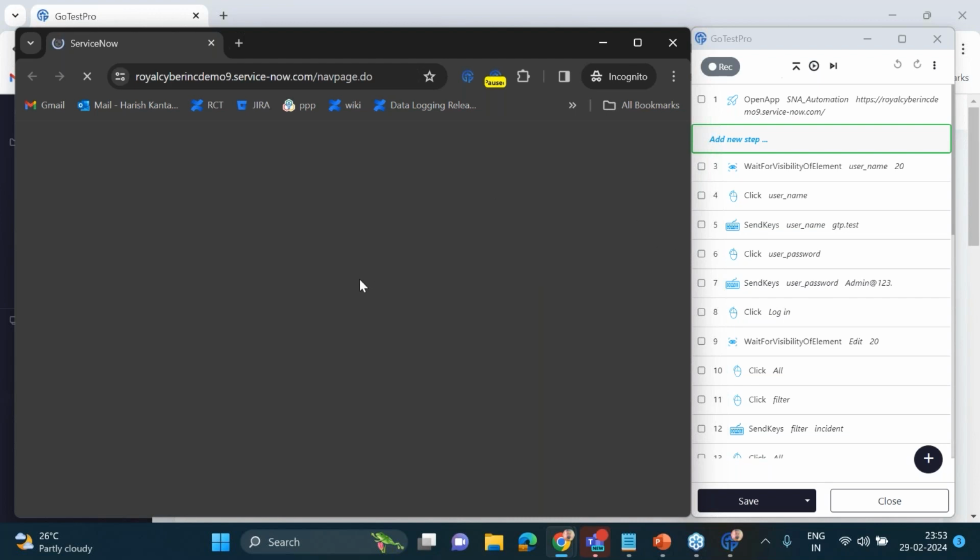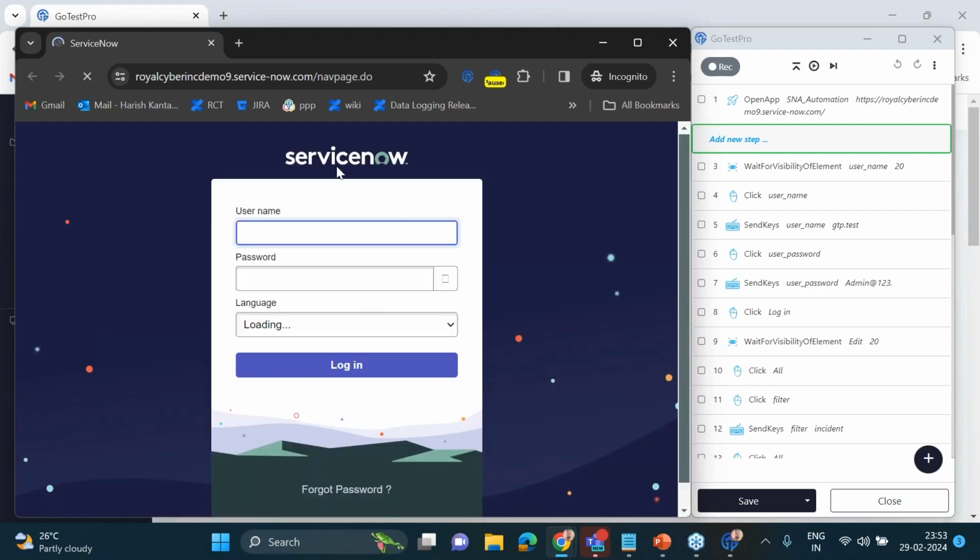You can see that on clicking open in GTP extension, my ServiceNow application is launched on the web browser, and all my test steps have been listed down on my Gotestpro recorder extension.